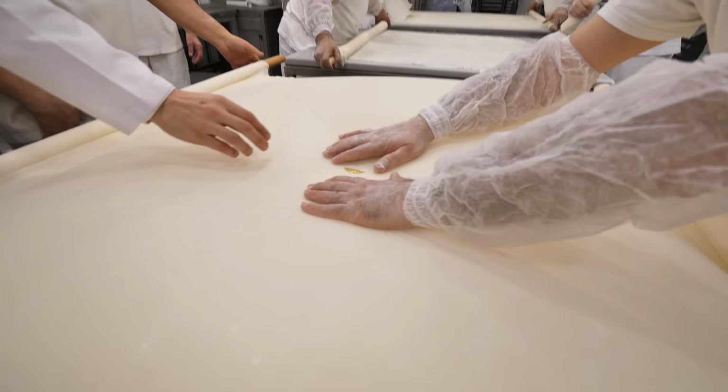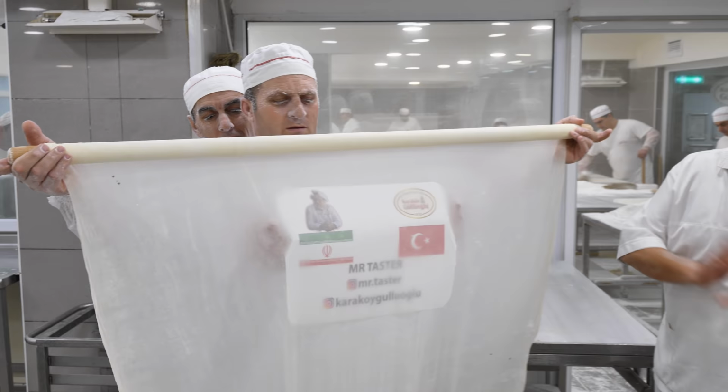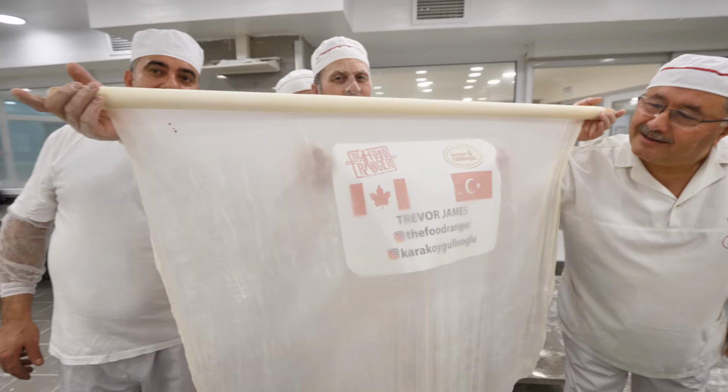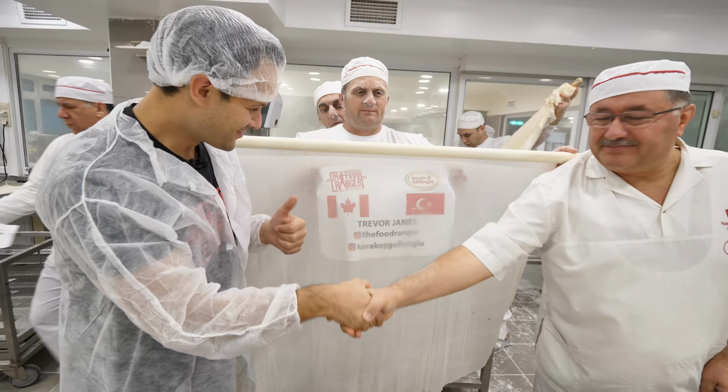So he tests it to see if it's thin enough by dropping a coin. The king used to do that, the padishah. Oh, really? Yeah. You can see through it. Oh my God. It's really nice. And the food ranger. You can see through it.